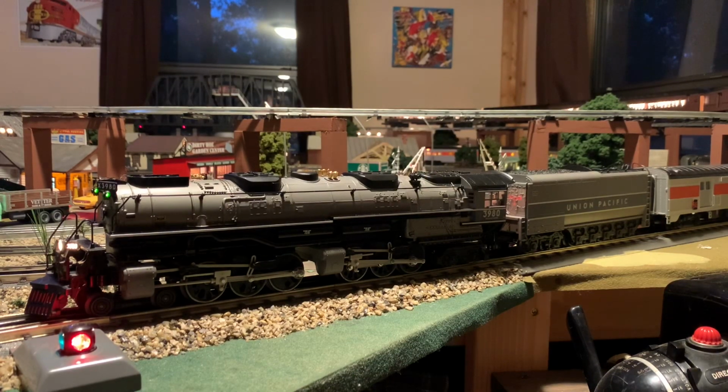And here's some of the crew talk as well as tower comm talk. UP 3980, you are good to go. UP 3980, you are good to go.